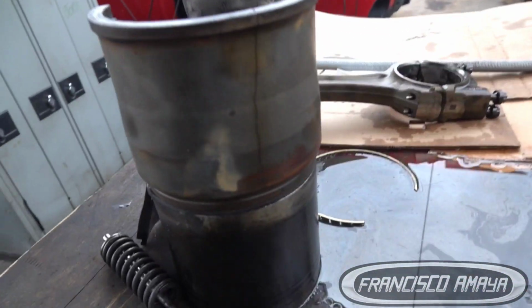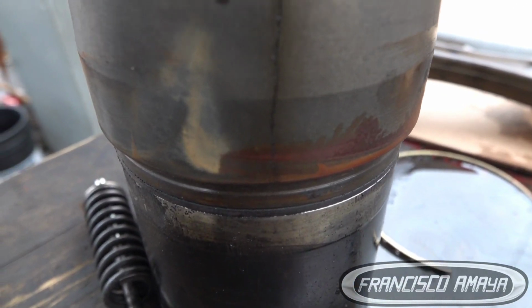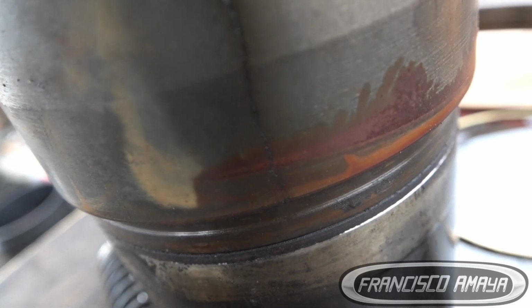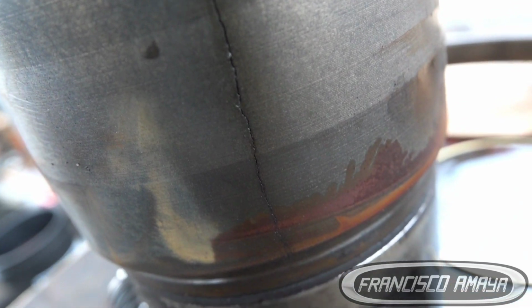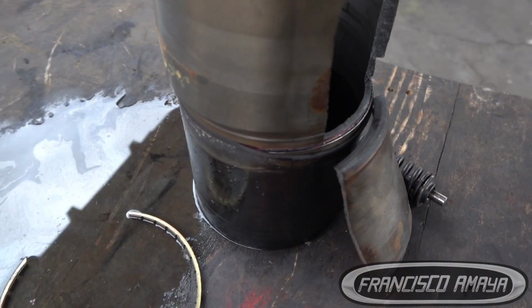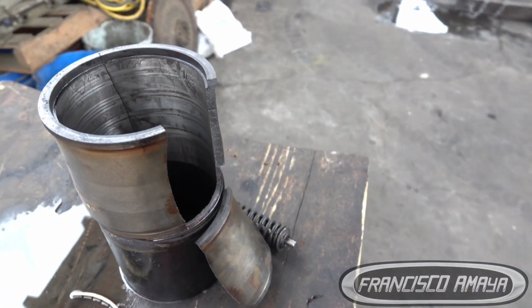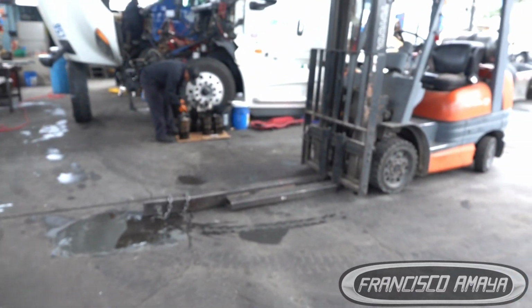And let's see, we have some rust here as well. See, let's focus again. We have rust right here. Yeah, see. So probably this cylinder got damaged because of corrosion. Very interesting, to be honest. That's something that I didn't notice before I started this video, to be honest. And probably we can check the other cylinders.